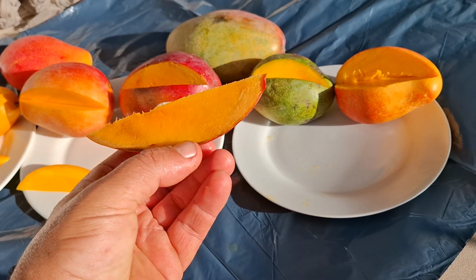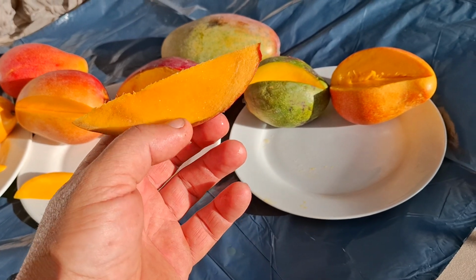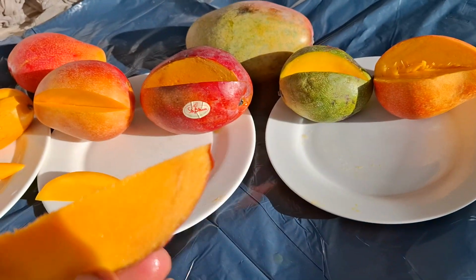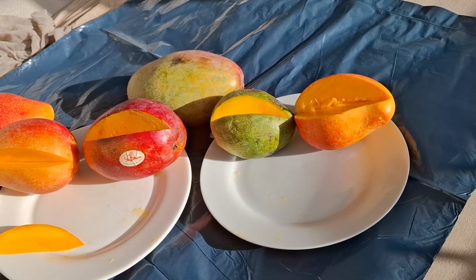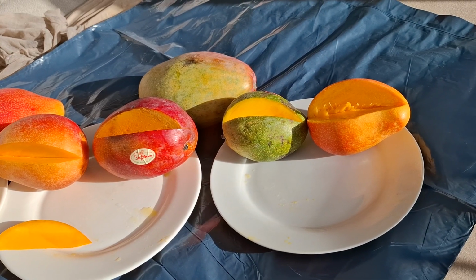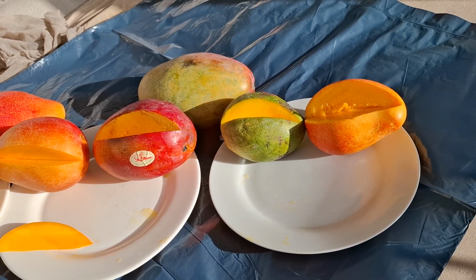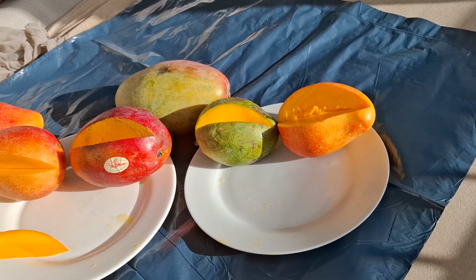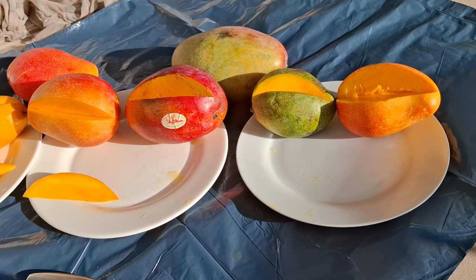Here the King David. It was bought about 3 weeks ago, and you can see from the inside of the fruit and also from the outside it doesn't look so fresh anymore. Definitely overripe, tastes like a sponge.